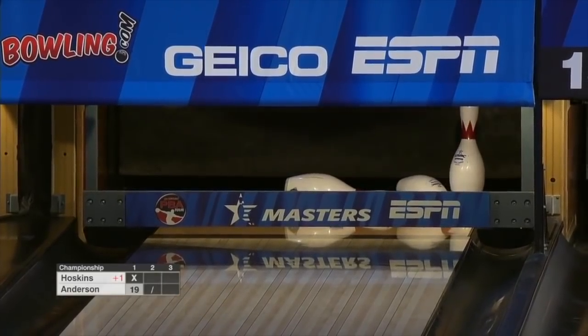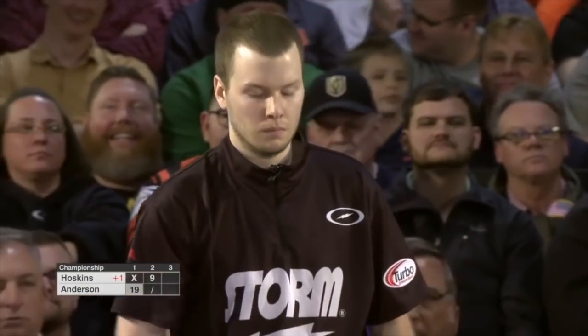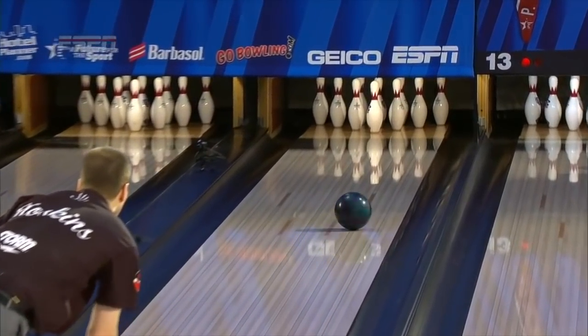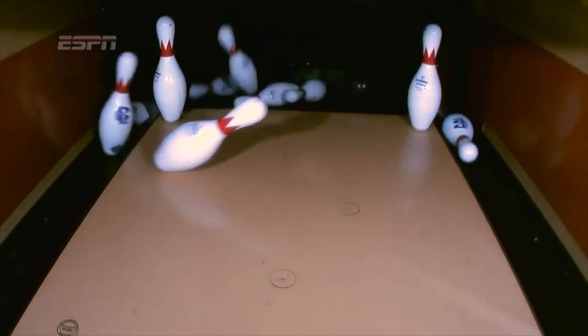Hoskins is getting almost every break in the book right now. Remember last game he did leave a pocket 7-10. That seems so long ago after what, right? Yeah, I had to check with Mike Edwards to make sure I was correct, but he left the pocket 7-10 in the 3rd frame of the last game. Almost leaves one here and then almost rolls to the 10. Watch this.